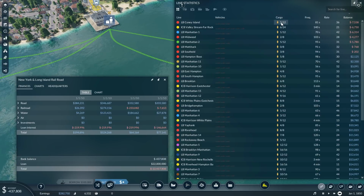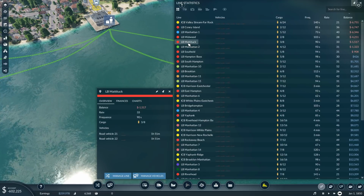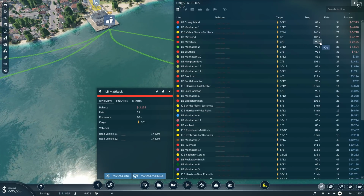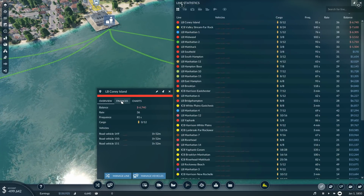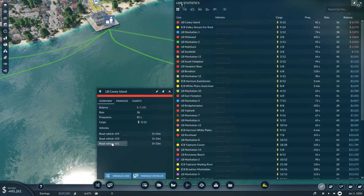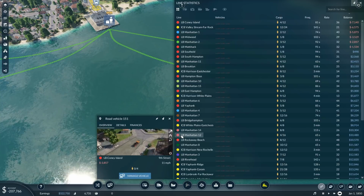So we have got a few lines which are currently not making any money. I was just going to say, this Matituk line, I hadn't seen that make anything. I hadn't seen any passengers on there, but we've actually got 3 passengers on there now. So, I could go through these individually, and the Coney Island has never made a profit. So what we might want to do there is just take off a vehicle. What's our frequency? 81. Yeah, so I tell you what, let's just get rid of you. You've got no passengers on board, so goodbye.